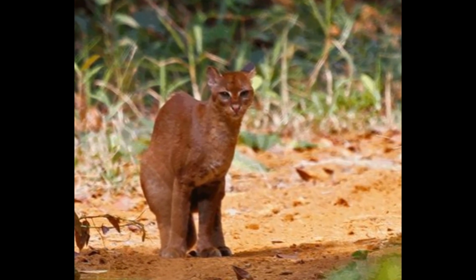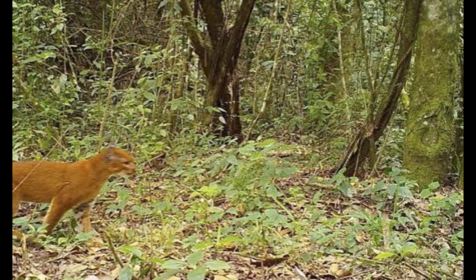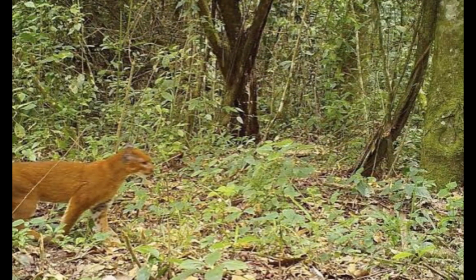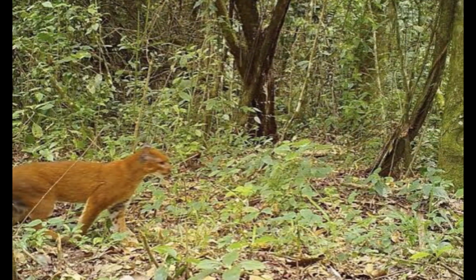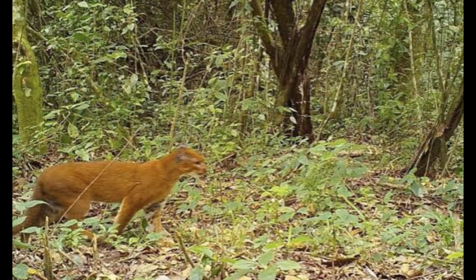While their diet primarily consists of small to medium-sized prey, African golden cats have been reported to occasionally hunt and consume animals larger than themselves. This can include animals like bushbucks and small ungulates.